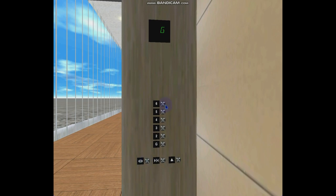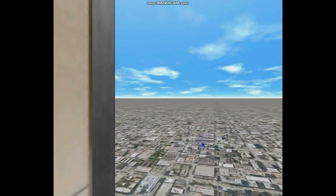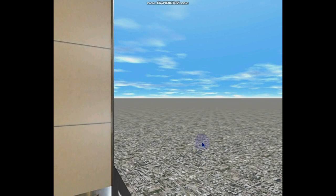The first lift is a set of two Blas Otis Gen 2 premium high-speed lifts which serve the parking structure of this hotel. The lift travels 1.6 meters per second and serves floors 1 through 7. This lift has green fixtures and a green square indicator.